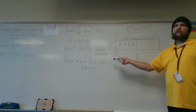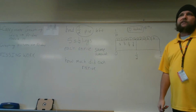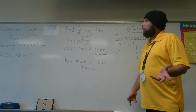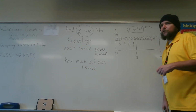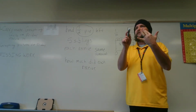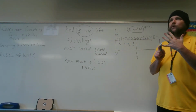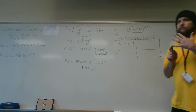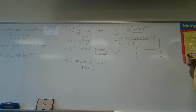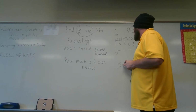Okay, so if we think of this like a number line, we have to divide this half into fifths, but which means we have to divide this half into fifths too. The trick is making sure that you divide the whole pie into fifths. So we have one fifth, 2/5, 3/5, 4/5, and 1/2 is 5/5.